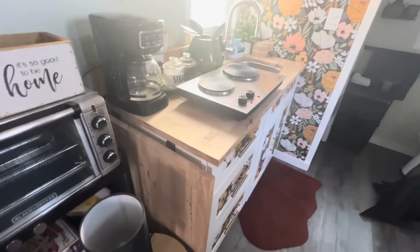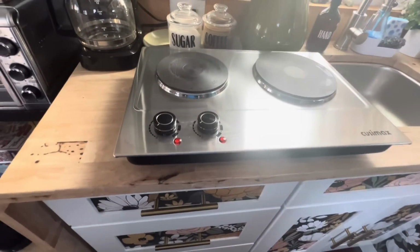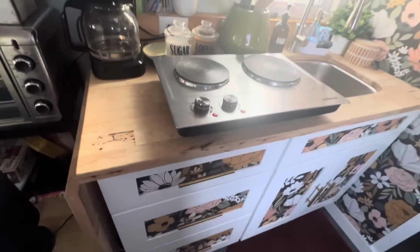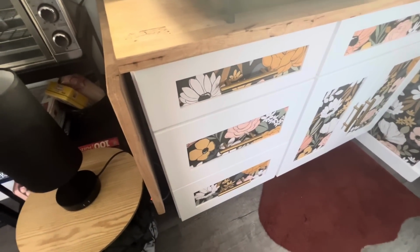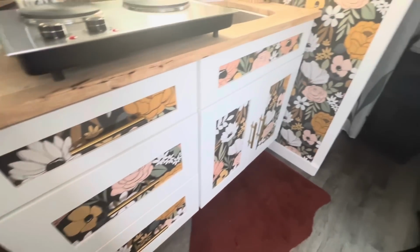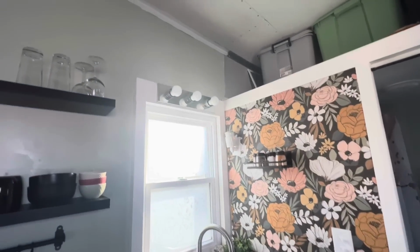But these folks have got a portable convection, or what do you call this? This is just a portable hot plate cooktop. It's portable, it's not fancy, not induction or anything like that. Okay. And then they've matched their wallpaper inside their panels of their drawers and cabinets and along this wall. So that's kind of a neat look.